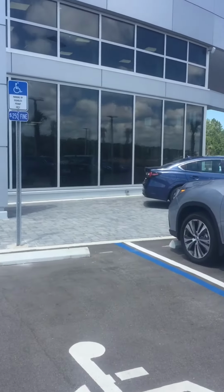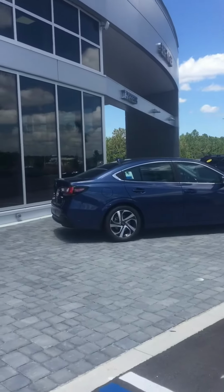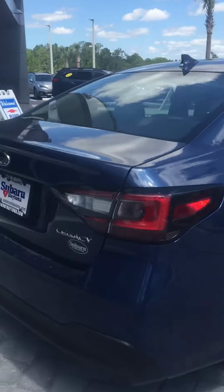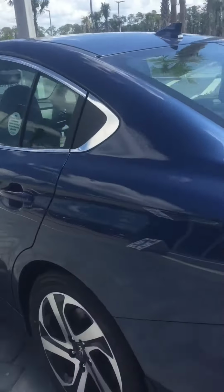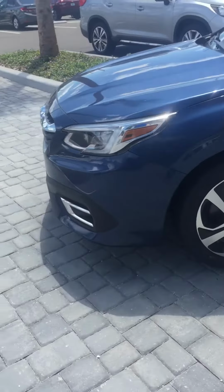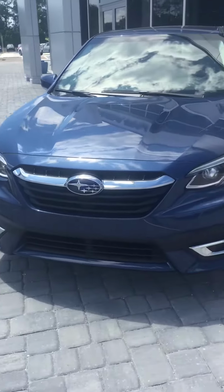I saw your request for more information on the 2020 Subaru Legacy. I'll send you a quick preview of some of the changes this year. This is the Abyss Blue Pearl. Change up the styling on the headlights and the grille for 2020.